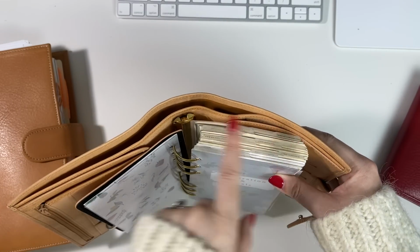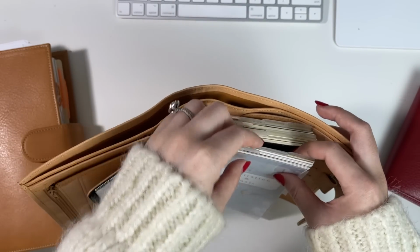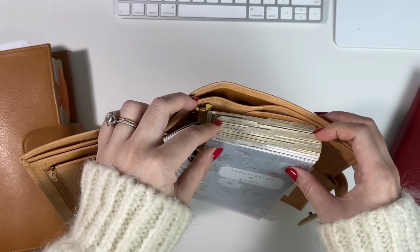So there are 12 tabs in total. The first 4 are the items that I like to visit daily, and these are the fun tabs. And I just sandwich the middle.